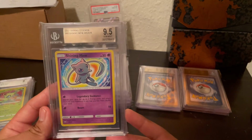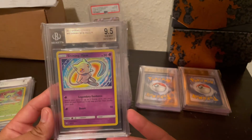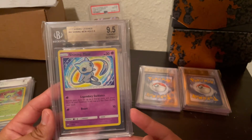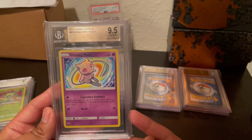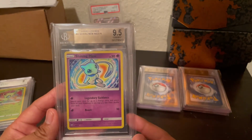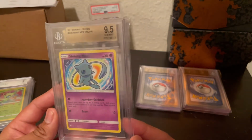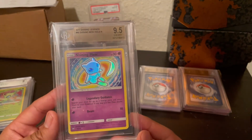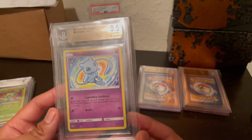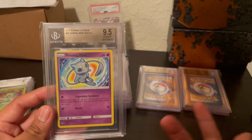So this one I was surprised that it got a 9.5. There was nothing seriously wrong with it. Everything was perfect except for the centering, so I'm assuming that's why I got a 9.5. Like I said, since I didn't pay for the subs, there's no telling what it got for the centering or for the edges. But not bad, 9.5. I'll take that.